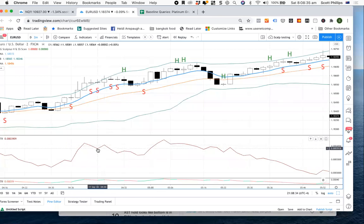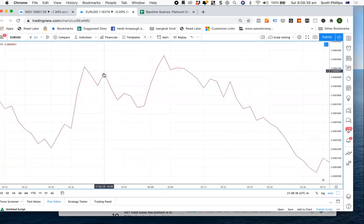Now, right, that's it. Two bars to the left of it, is this a pivot too high? It is a pivot too high. So from two bars after here, here is the new thing that gets us out. So we're out of decreasing volatility.